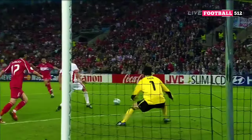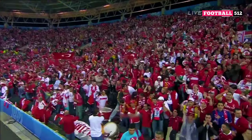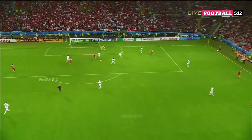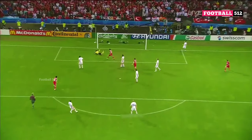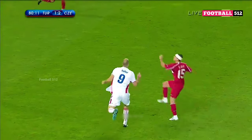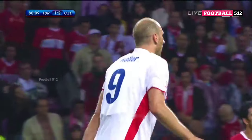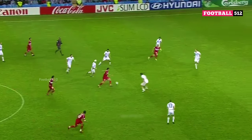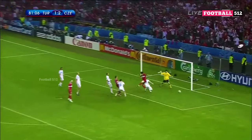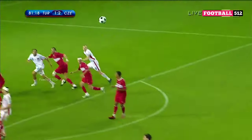They've got a goal. And the man who was the hero against Switzerland the other night is the scorer. There is still time. Arda pulls it back to two. It's Tunçay. It's blocked up by Rozehnal. Beating the Czechs, number six in the world, and to Hamit. Servet! Oh, just a whisker away!